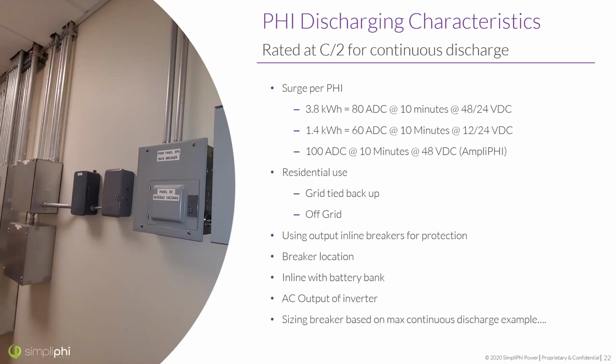Surge is a bit different. So when it comes to max discharge, we can talk about the rating at 10 minutes as well. So just some quick numbers here for the 3.8. It's actually 80 amps at 10 minutes for both the 48 and the 24 volts. So what does that mean for the 24 volts? It means it actually has a lower surge rating compared to a 48-volt battery.